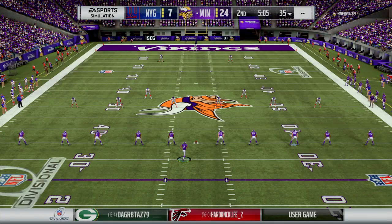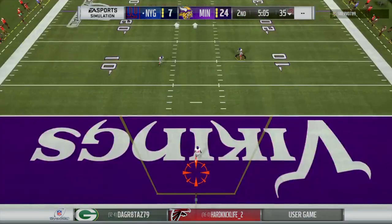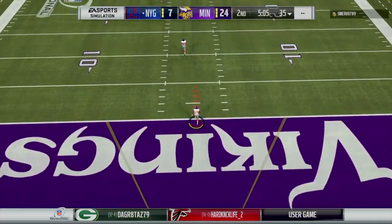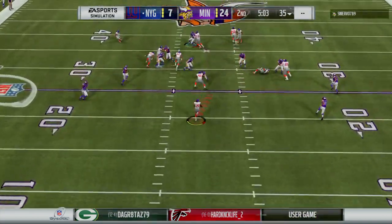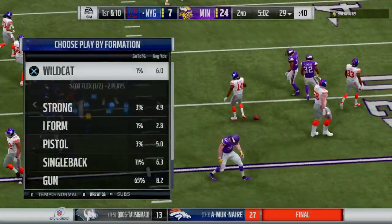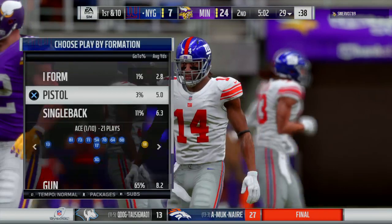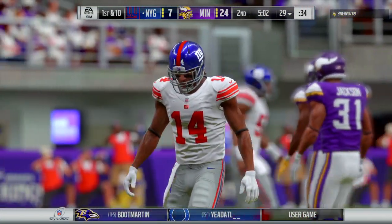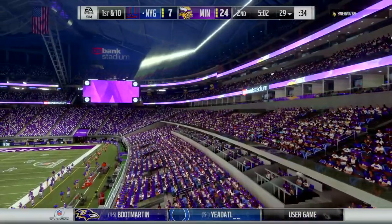Rosas now to kick this one away. This is taken about 7 yards deep. And it's a pretty good return here as he'll get it up to the 29-yard line. New York set to take the field. And last time wasn't pretty. One play and an interception. We'll see if they can do better.